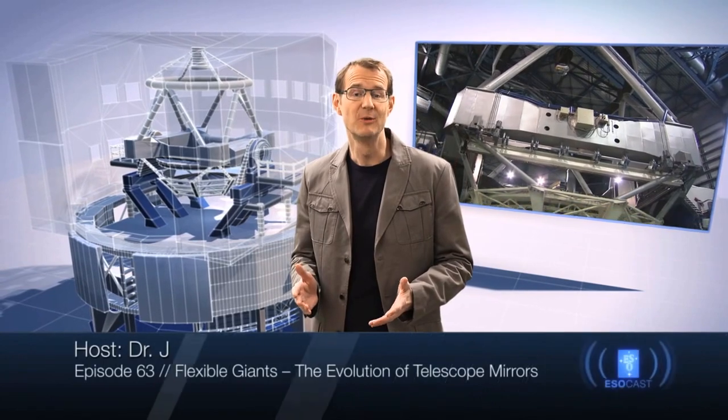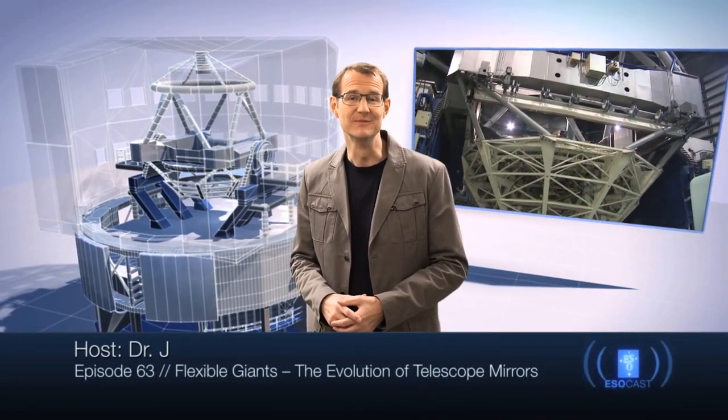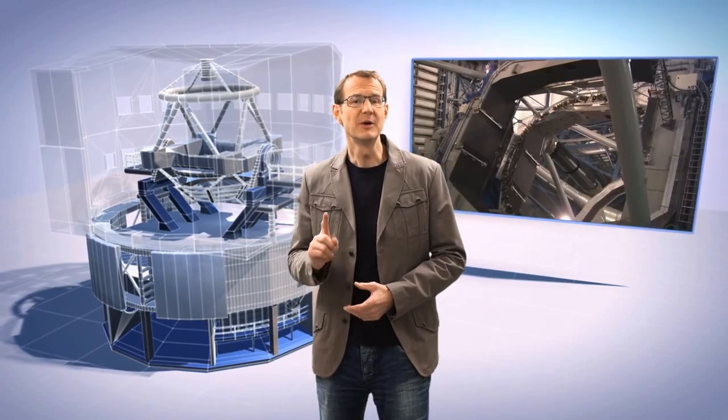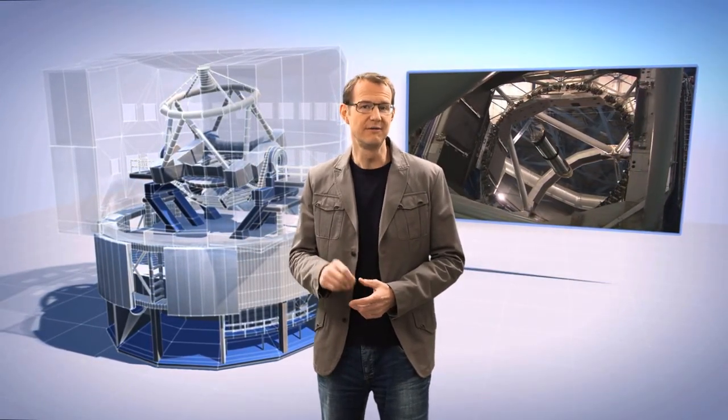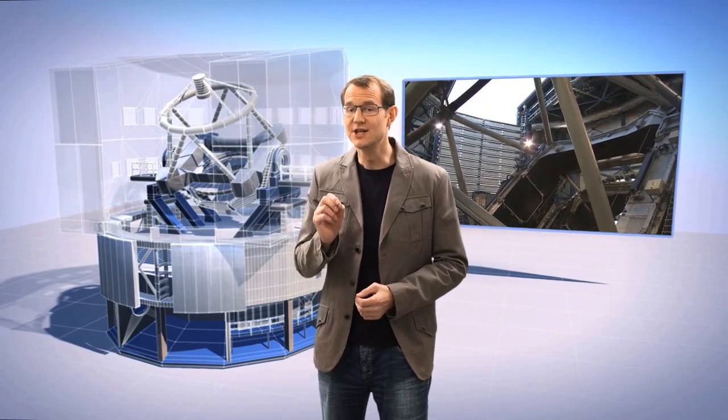Why do astronomers want to have bigger and bigger telescopes? Well, it's pretty simple, actually. There's only two reasons. The number one reason is that the bigger the primary mirror of your telescope, the more light you can collect per unit time. And that means you can observe fainter and fainter objects. The number two reason is that the resolution of your telescope, that is, the sharpness of the images that you can make with your telescope, depends on the size of the primary mirror. The bigger your telescope, the sharper the images you can make.